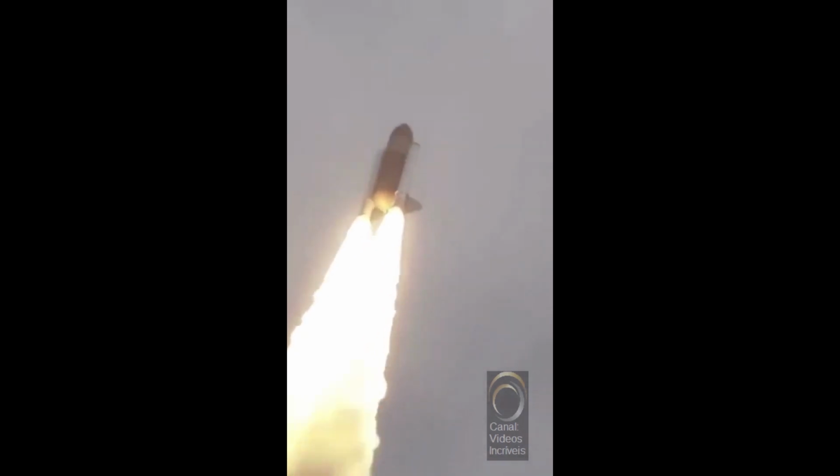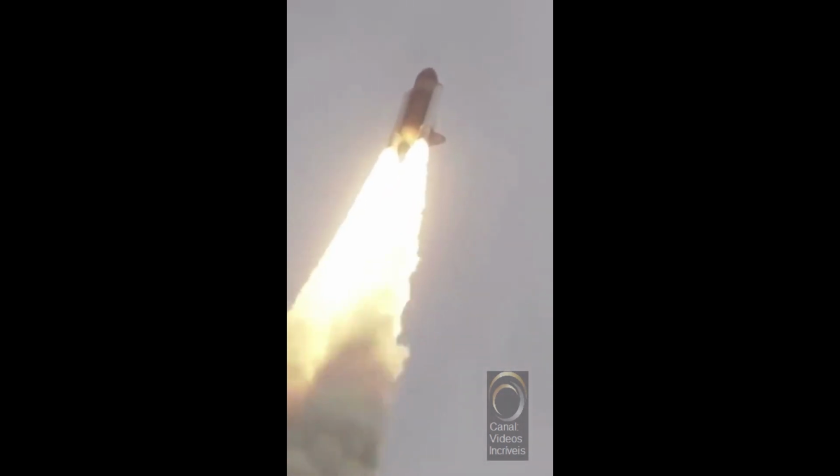24 seconds into the flight, roll program complete. Atlantis now heads down, wings level on the proper alignment for its 8.5-minute ride to orbit. 4.5 million pounds of hardware and humans taking aim on the International Space Station.